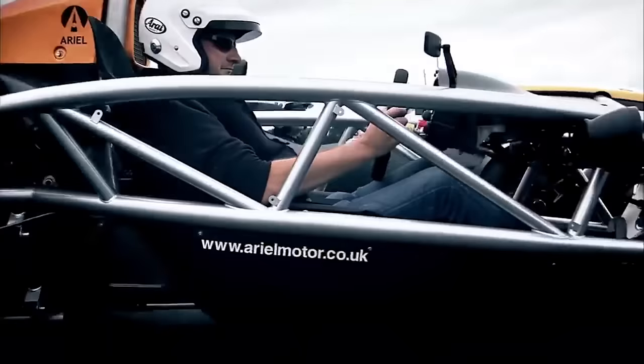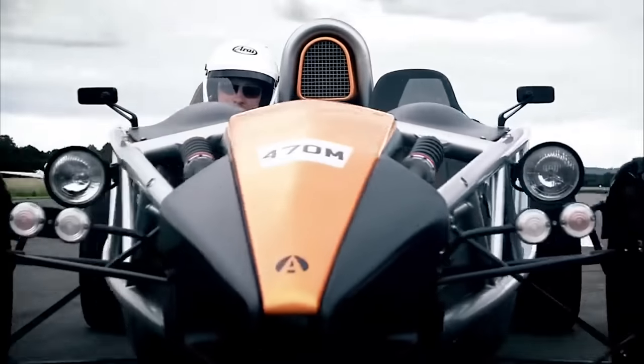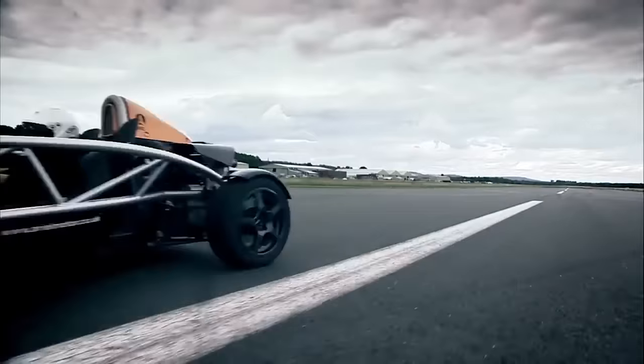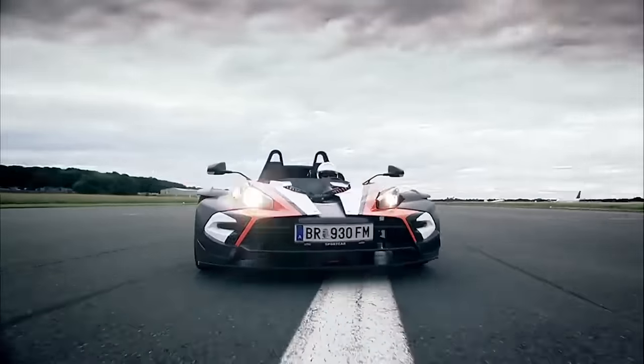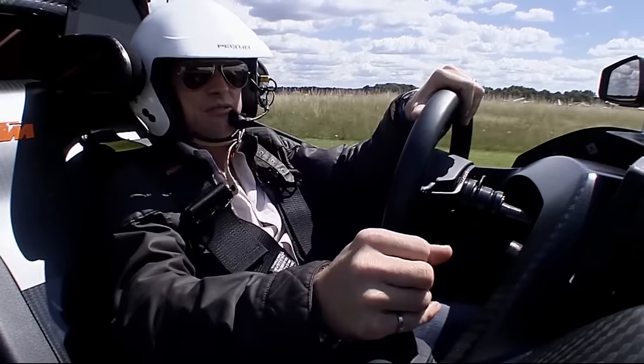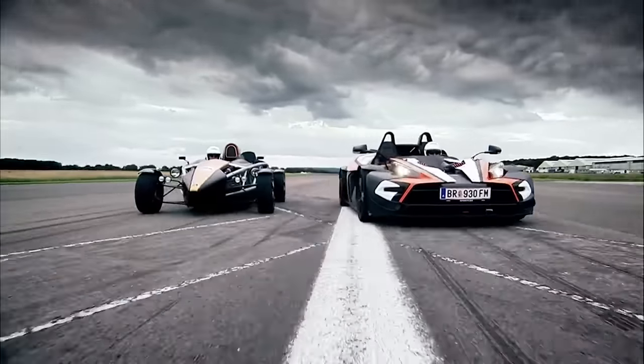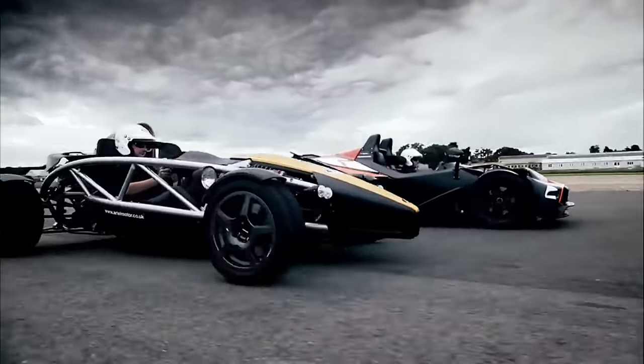Cars made of not much at all. In particular, the Ariel Atom. And the KTM Exocet. The whole thing about Mad Max is there was nothing left. The whole world was a sort of scrap heap challenge. So these cars, where you can see their underwear, they're just perfect.